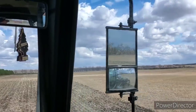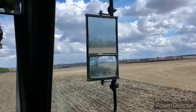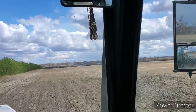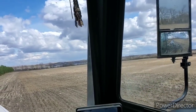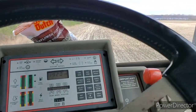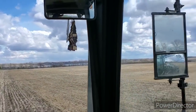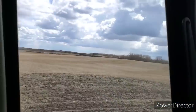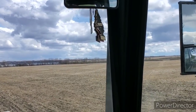Okay, boys, back at the piece here again. Hopefully it's dry enough. I got the spares ready to go for Karch. What else have I got here? I got the tandems moved over, everything's filled up. We're just gonna head out here and zing down the old AB line now.